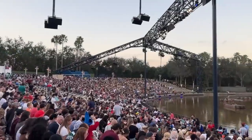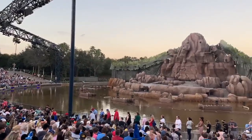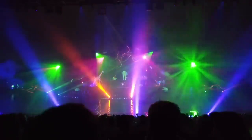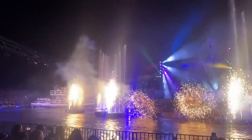Think of it like a movie theater. The closer you get to the screen, the more of the show you're really missing out on, visually speaking. Not to mention, those front row seats are super susceptible to the hydro and pyrotechnics going on. So when the water sprays, you're going to feel the mist, and when the flames blast, you're going to feel the heat.